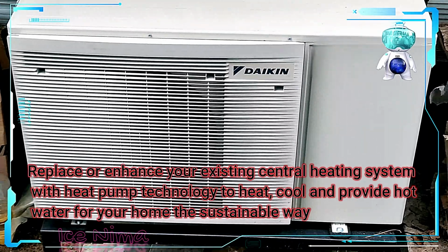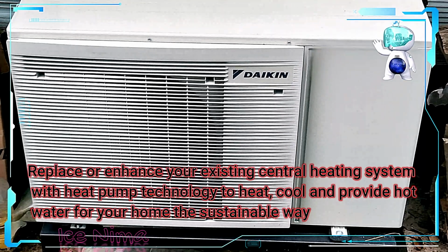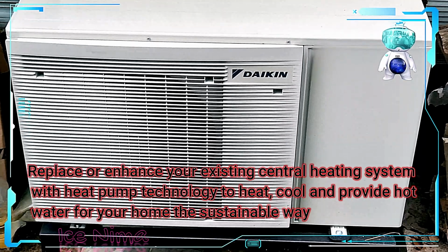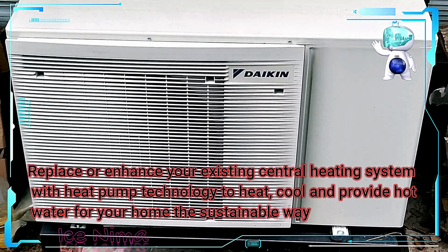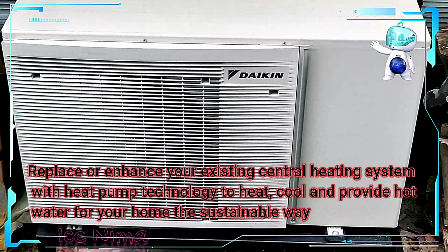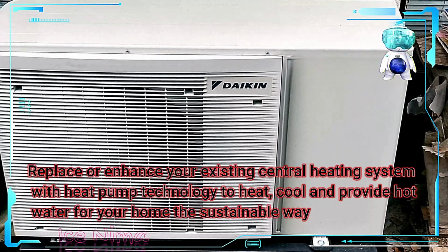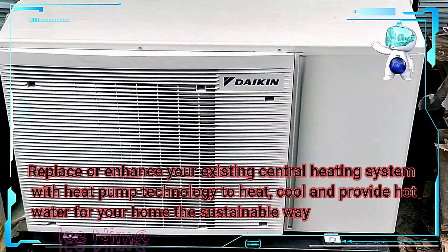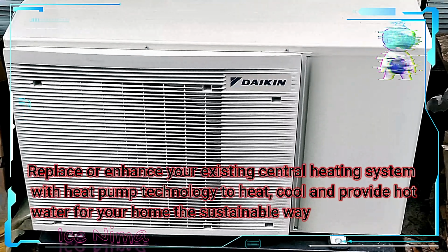Today we are presenting the Daikin heat pump for the whole house. It's complete. It's a new heat pump system for your house. This heating system, the heat pump, costs around $7,000.